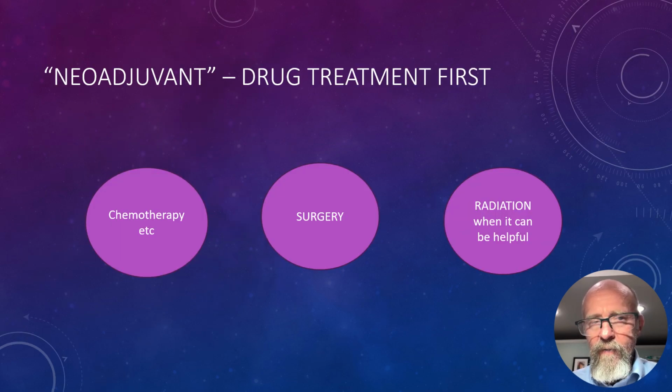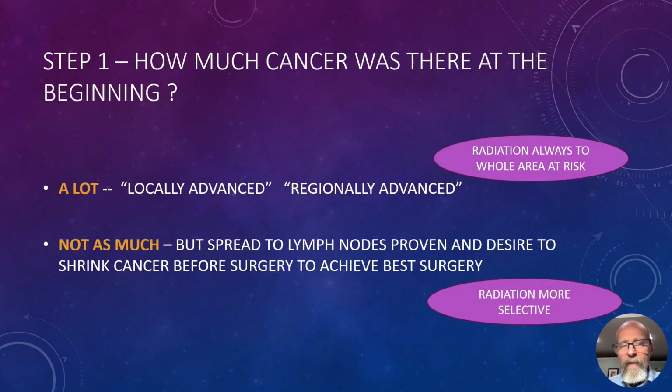So, just to review, what is called neoadjuvant treatment is where drug treatment comes first, and then surgery follows. And then the question is, when can radiation be helpful as part of the treatment package? And to answer that question, we first look at how much cancer was there at the beginning before any treatment. And we could divide it into two rough groups. One is a lot, and then the other is not as much.